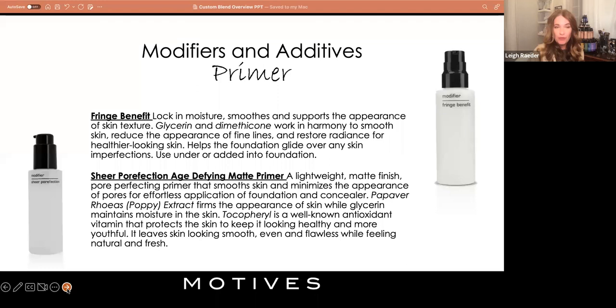We also have our Sheer Perfection Age Defying Matte Primer. It's a lightweight matte finish, pore perfecting primer that smooths skin and minimizes the appearance of pores for effortless application of foundation and concealer. It uses poppy extract, which firms the appearance of the skin, while glycerin maintains moisture in the skin. It also has antioxidants and vitamins that protect the skin, leaving it smooth, flawless, and natural and fresh. So it just really gives the foundation a whole new look, looks great on the skin. This one I tend to use more for normal to dry skin, and this one is great for more combination to oily skin as well.